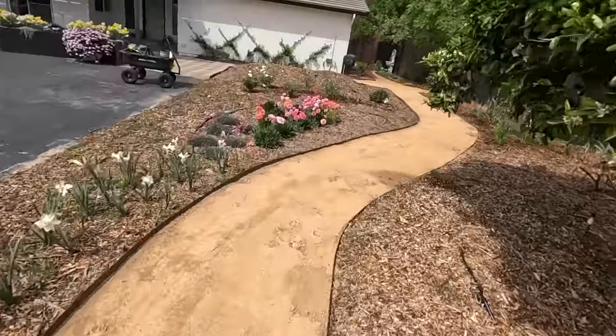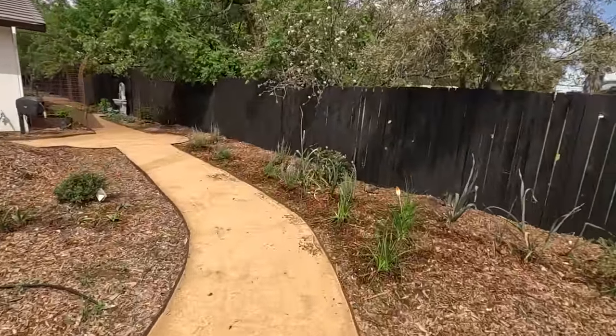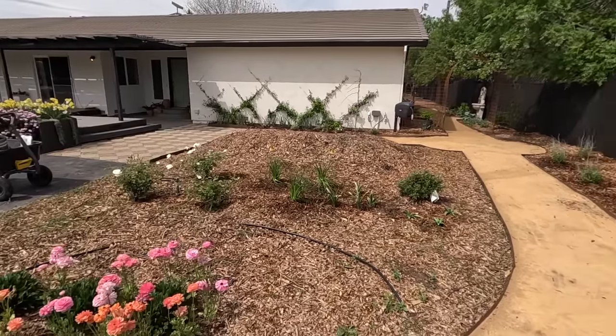Over here, this garden bed looking pretty good. I'm just gonna keep going with my perennials, planting my perennials, and then once I get my annuals in, game on, you guys, game on.